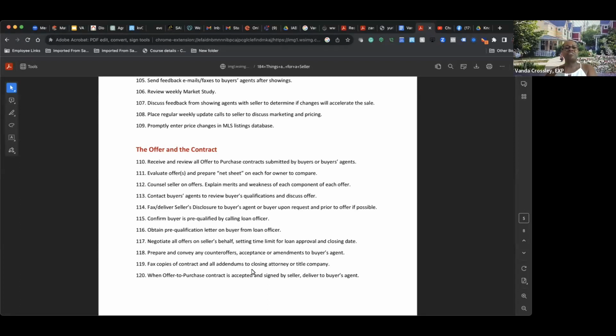Contact buyer's agent to review buyer's qualifications and discuss offer. Fax deliver seller's disclosure to buyer's agent or buyer upon request and prior to offer if possible. We just upload that into the MLS. Confirm buyer is pre-qualified by calling the loan officer. Obtain pre-qualification letter on buyer from loan officer.